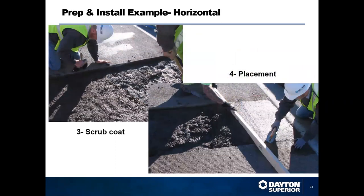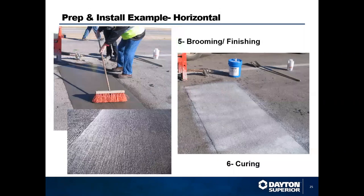Now they're adding their scrub coat. So they've got brushes. They're putting a little bit of the product down to create that bonding layer. In the bottom right, you see them starting to apply it with their trowels, making sure that they're getting that nice and smooth before they go on to brooming. So they're going to broom it, finish it, and then, as I said, one of the most important parts is making sure that you're curing it. So they have that curing compound put down on there to make sure they get the proper hydration in their product.